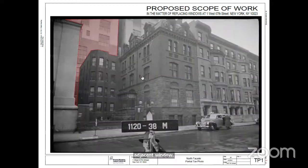Here's a historic photo of a portion of the rear facade. Unfortunately, this is all I was able to get, but it does give you an idea as to what the historic condition of the windows was.